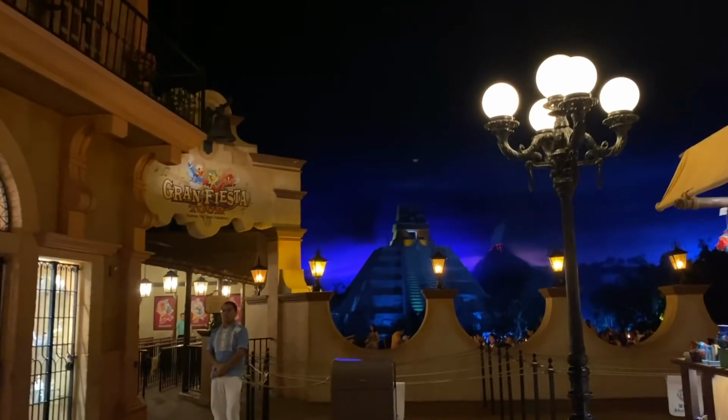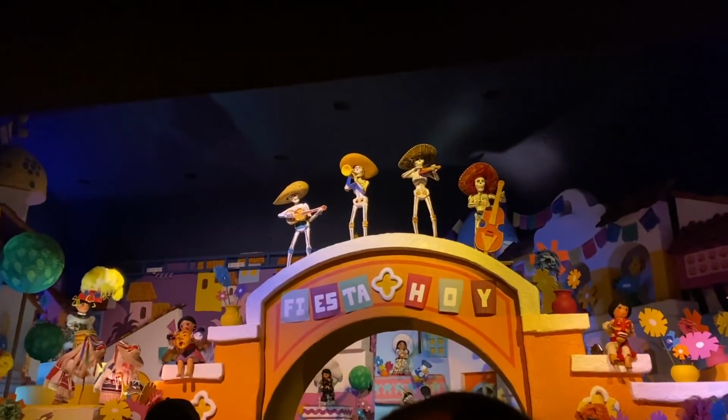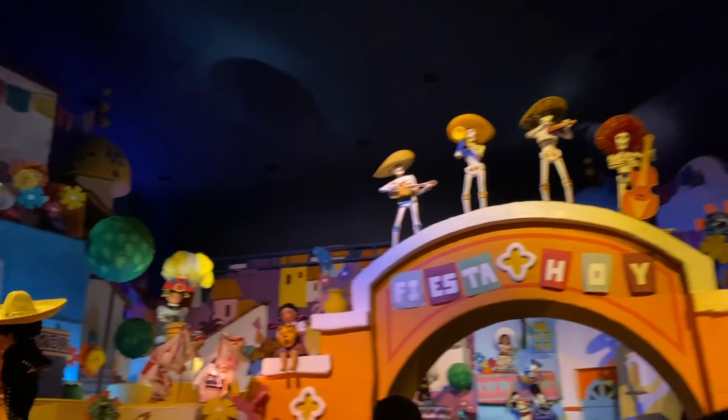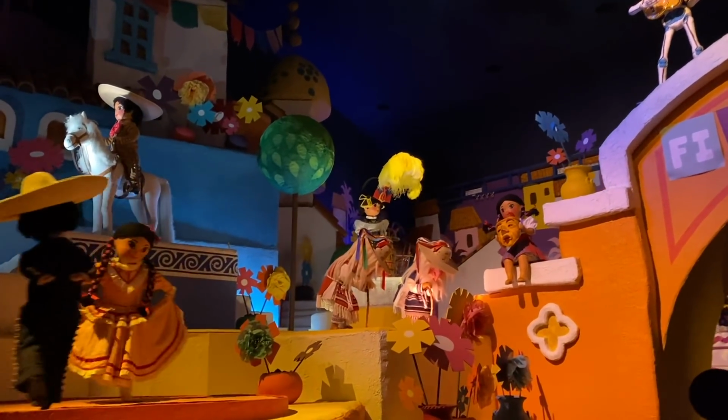Now it's called the Grand Fiesta Tour, and it features the three caballeros, but there's still a few nods to the original attraction here. For example, when you get to the festival, the Dia de los Muertos, you're going to see a lot of dolls, and those are from the original attraction. Also, they were modeled in the Small World style, except they're made with paper mache so that they look like they should be a part of Dia de los Muertos.